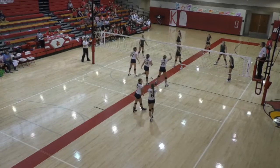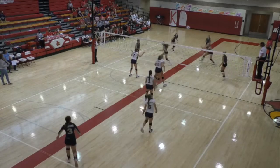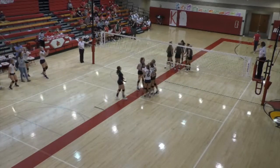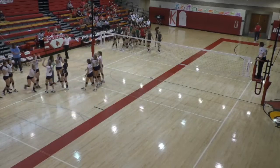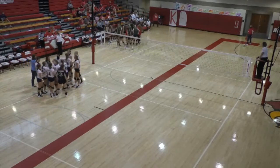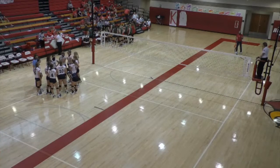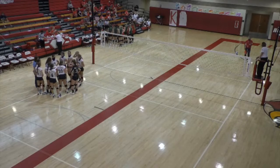Storrs moving back to serve for the Panthers. Trying to end this one here. Storrs serves, comes across. Set again in the middle. Block. Panthers come all the way back and defeat them, 27-25 after being down huge in this first set. The Panthers come all the way back and win set number 1 over Smith Center. So the Panthers finally woke up after getting off the bus sluggish to win at 27-25.